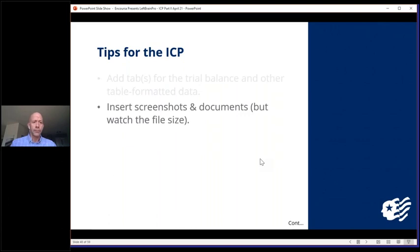Insert screenshots and documents, but be careful of your file size. So for example, sometimes we have some clients, they have some little quirks in what they do and we have to make adjustments, right? Remember, so we got the adjustment column. When you make an adjustment, you're going to put in, is this adjustment 1 or 2 or 3 or whichever of this schedule in the notes column, and down below you'll put a note.